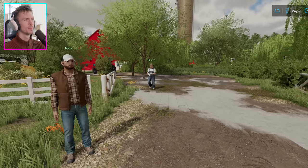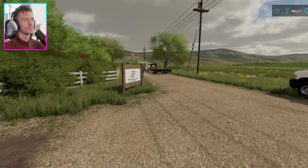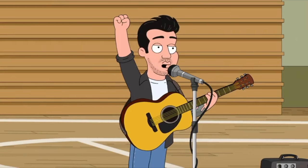New trucks? You know I've had that truck since '09. '09? Look at this '72 still running strong, Buck. '72? It's when you were in your prime, isn't it? Yeah, I can't let go of high school. I love high school. Unfortunately.